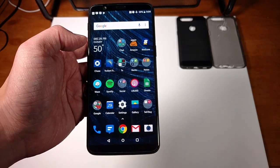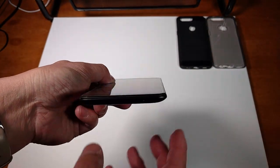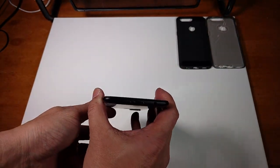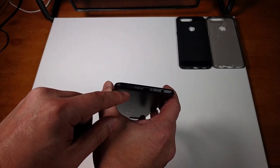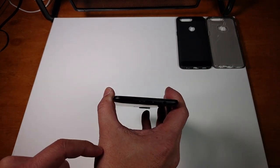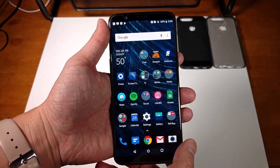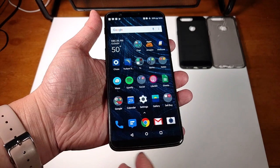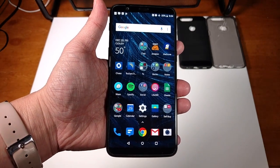All right, the next thing I don't like is the downward firing single speaker. You can't see it right here, but you have a downward firing speaker. It's right here. Now, it's pretty loud for a downward firing speaker. It's not going to be as loud as the Samsung S8 or any of the other downward firing speakers on the top tier phones. They're going to be a little bit louder than this one.